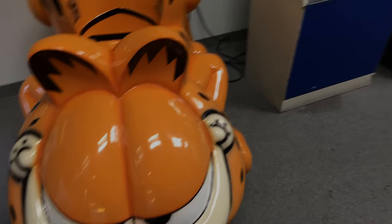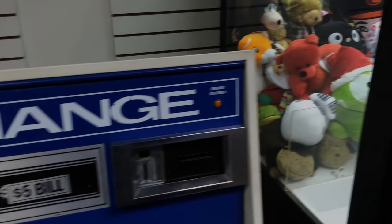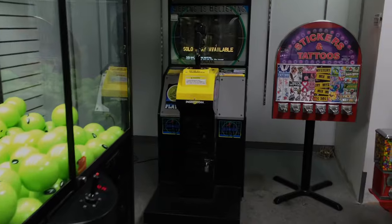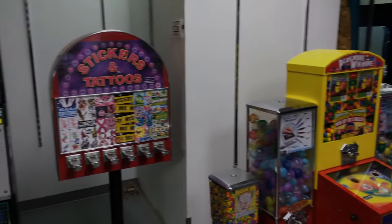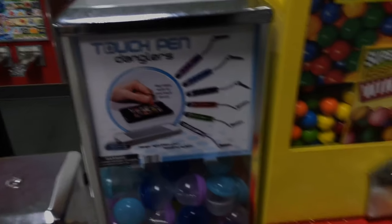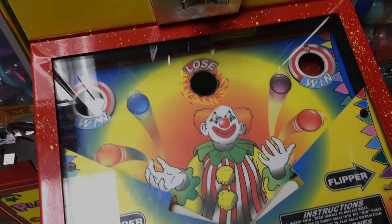What would a sad mall be without a sad arcade? One thing I noticed, this mall has a lot of claw machines with varying selection of prizes. This one, I don't know what those are. They're like little alien head bouncy balls, I think. Touch pen danglers. And a bubblegum machine.